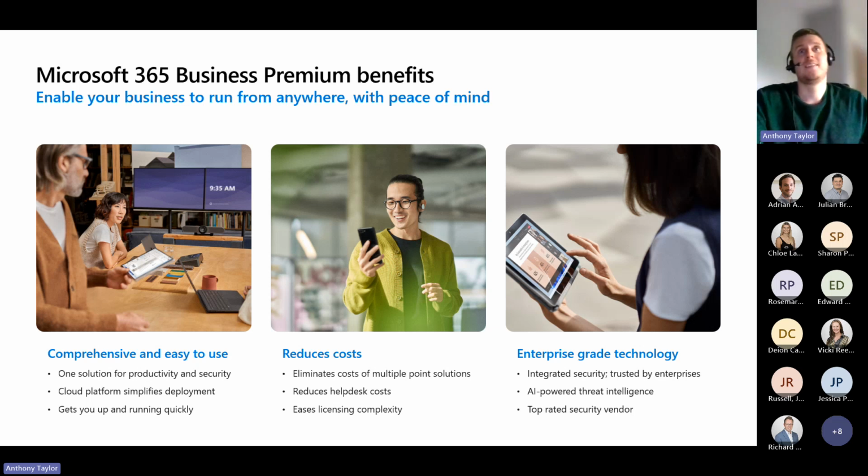So yes, Business Premium brings together the key capabilities you need to work from anywhere, collaborate using Microsoft Teams, secure your identities, your data and your devices, and provide remote access, and you can even provide virtual desktops as well. But primarily we're looking at security and collaboration.